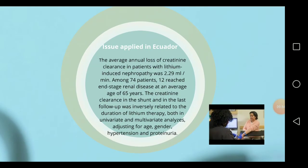In a project in Ecuador, the average annual loss of creatinine clearance in patients with lithium-induced nephropathy was 2.29 milliliters per minute. Among 24 patients, 12 reached end-stage renal disease at an average age of 65 years. The creatinine clearance at baseline and at the last follow-up was inversely related to the duration of lithium therapy, both in univariate and multivariate analyses adjusting for age, gender, hypertension, and proteinuria.